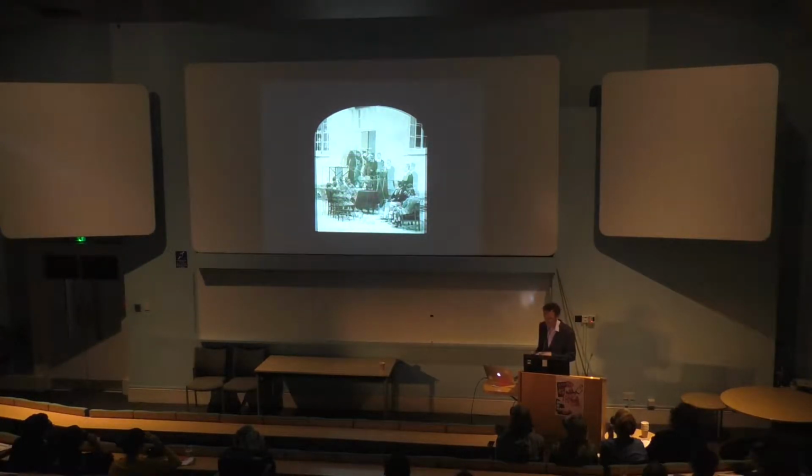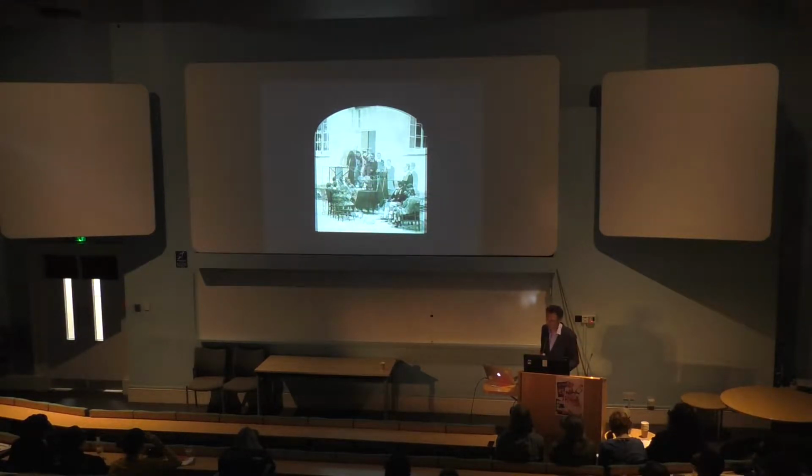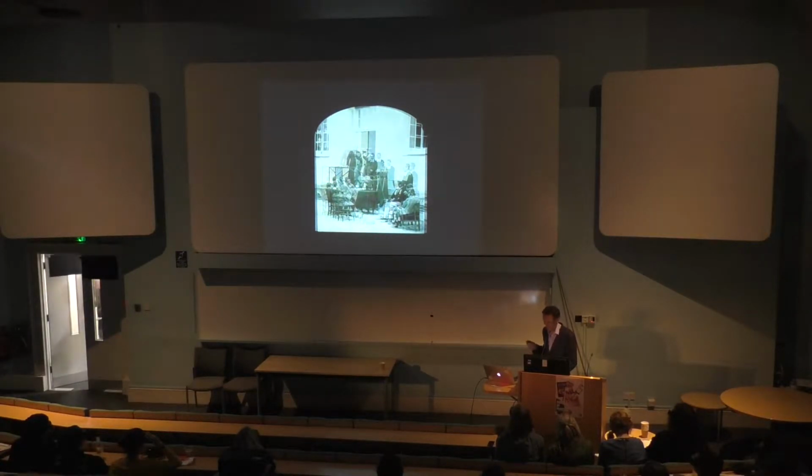So you see lots of photos. People have taken all the furniture outside, and this is the school. The school takes place outside. It's not raining for a change, so we were very lucky.